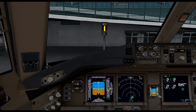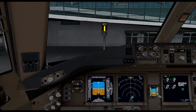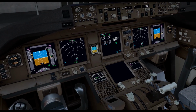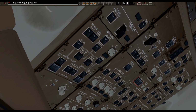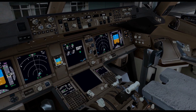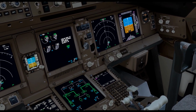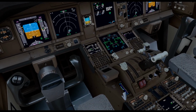Okay, to be honest, that's as far as I'm willing to go, because otherwise I think the jetways will not be able to reach me. Okay, let's go ahead and shut down here. We'll check that the APU is running. Okay, let's go ahead and shut down.